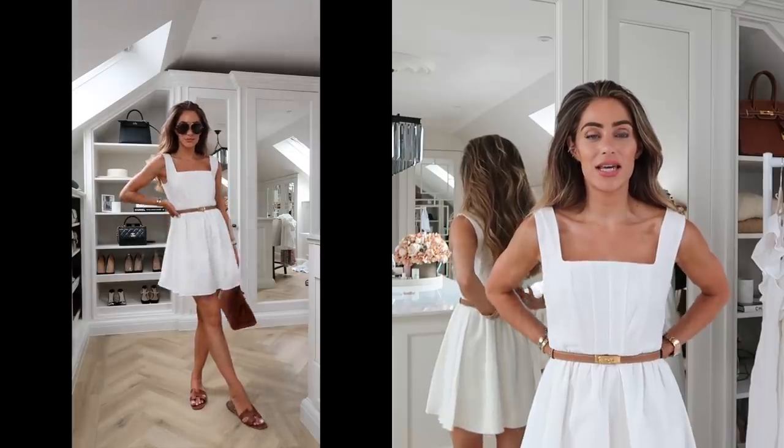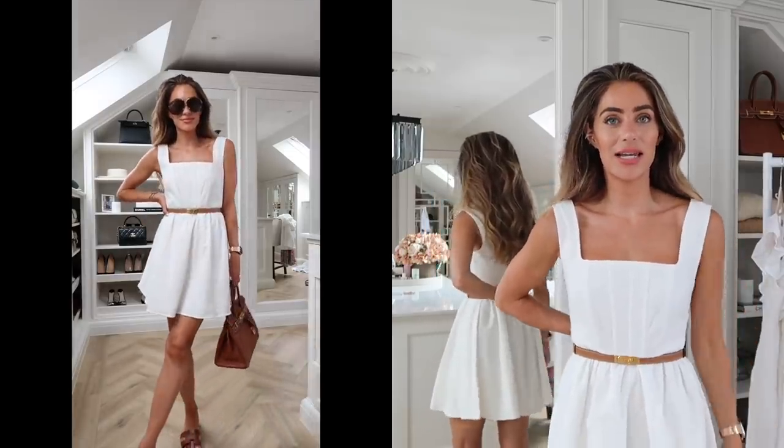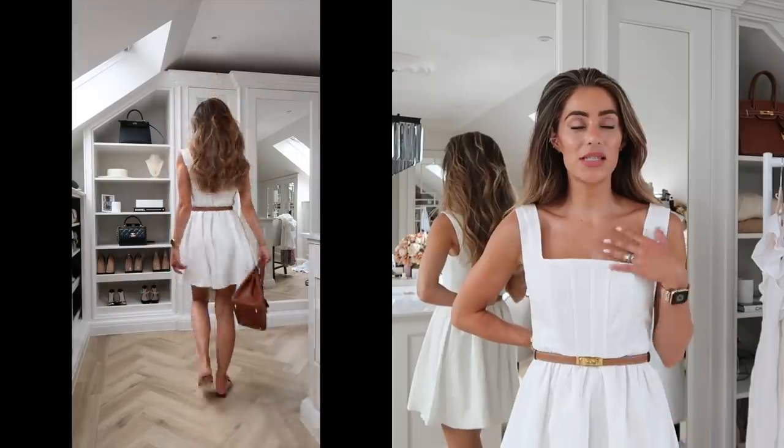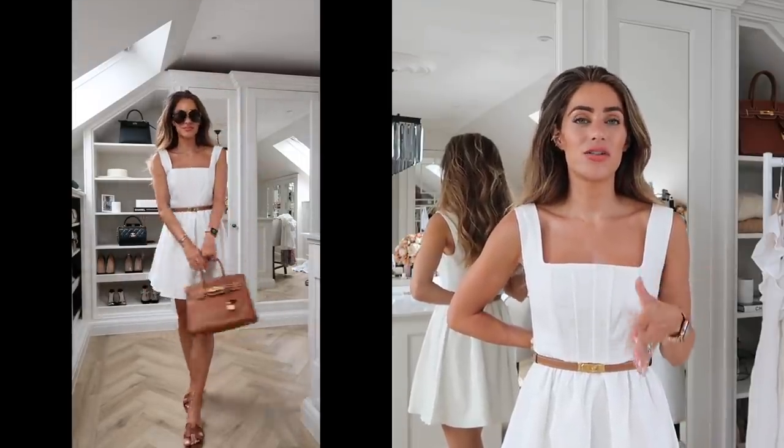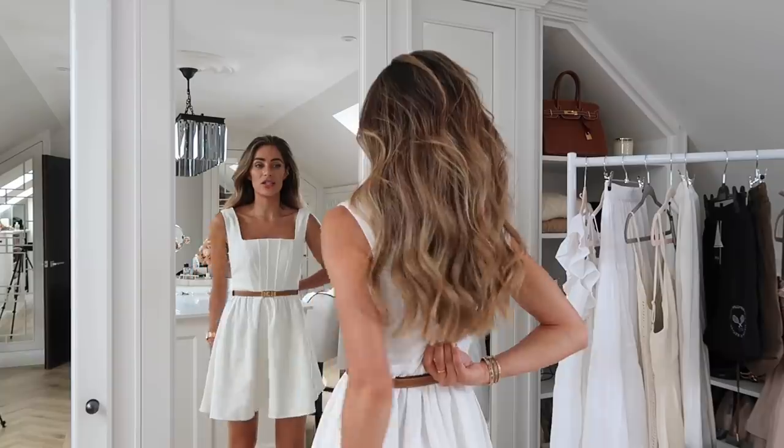It just needed a little bit of fabric taken out of it. On the rare occasion, I would get something high street tailored, because sometimes it could be a little bit of a waste, but I would probably have this taken in and changed slightly so that it fits a little bit better, because I actually think this looks so nice.